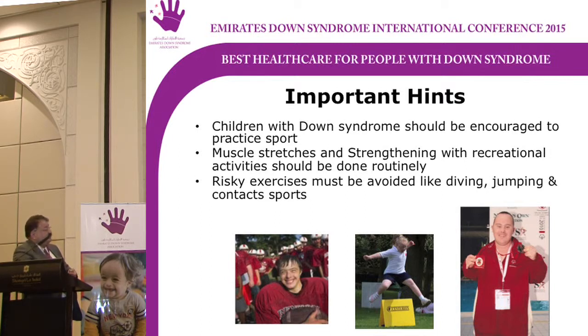We should not stop them from doing sports, but we should take care with the risky ones, the contact sports, especially American football, which is spreading more and more here, and rugby also, jumping, diving, and contact sports like football and basketball. Other activities, they can go with observation, and they should be allowed to do sports.